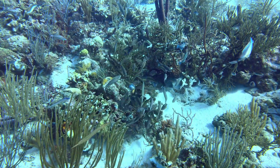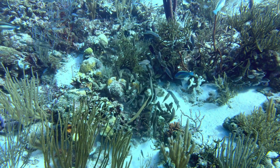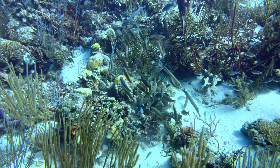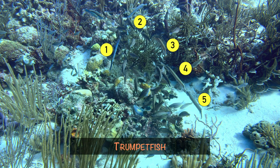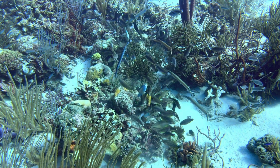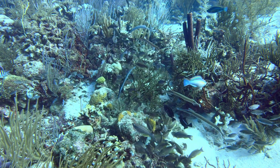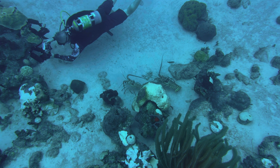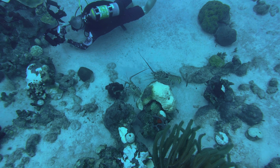While there were a few adults in there, most of them seemed to be in the initial phase. And, of course, the ever-opportunistic trumpetfish were there to catch any small critters trying to get away from the mass of algae-eating parrotfish.